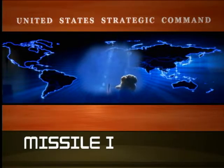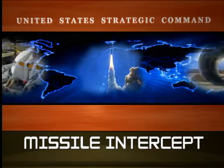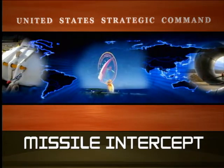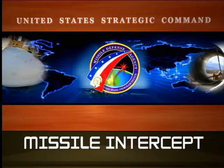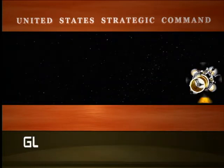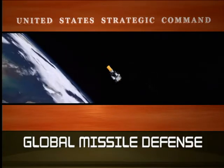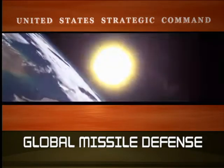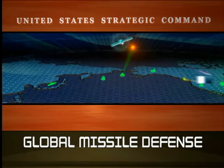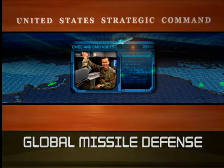The successful accomplishment of our global missile defense mission is possible through coordination between our Global Operations Center, NORTHCOM, and other combatant commanders in the employment of systems designed against ballistic missiles. These systems are tied together in a comprehensive system that forms a global operational capability to defend the United States and its allies from ballistic missile threats.